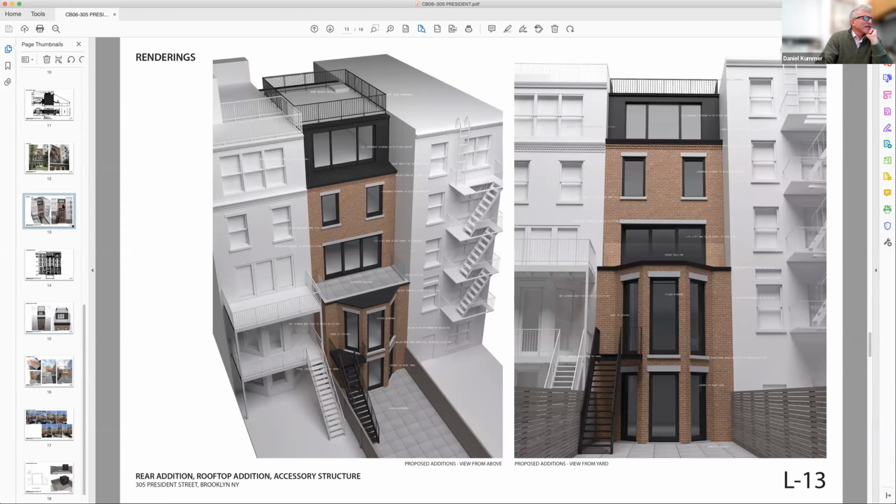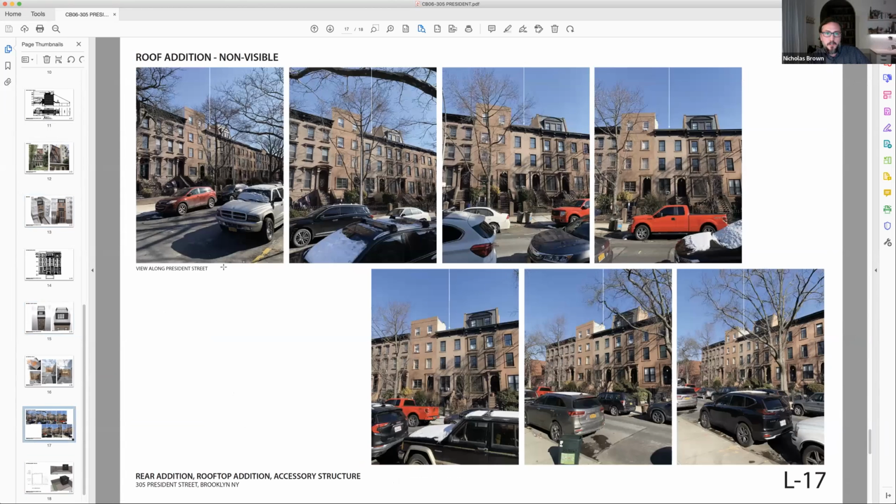And then my other question, are there any photos actually showing the non-visibility from the street of the mock-up? Yeah, this whole sequence here essentially is from the opposite sidewalk taking photos. This white line arrow is showing the building, and these were taken after the mock-up was complete. So you can see that there's no visibility of the addition or that guardrail that we need at the top. Okay. Thank you.